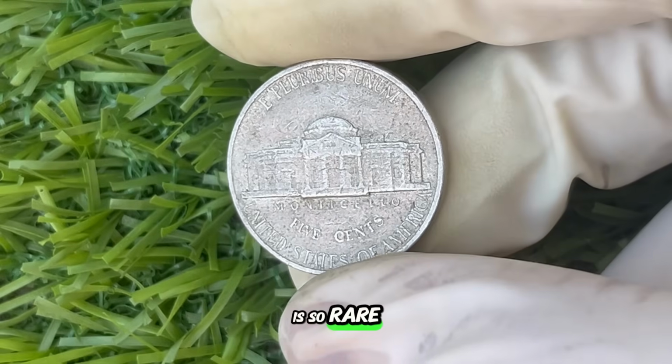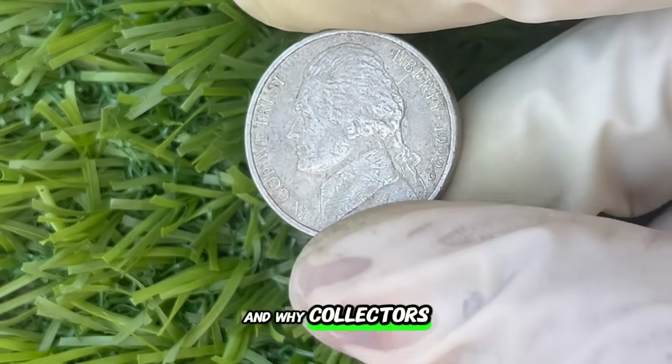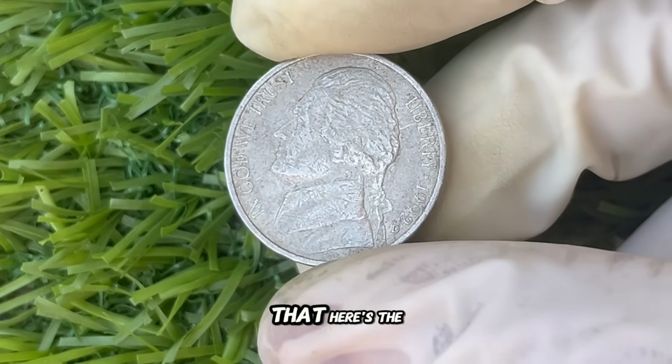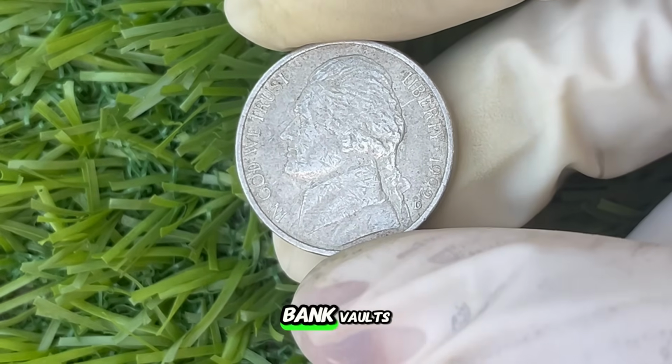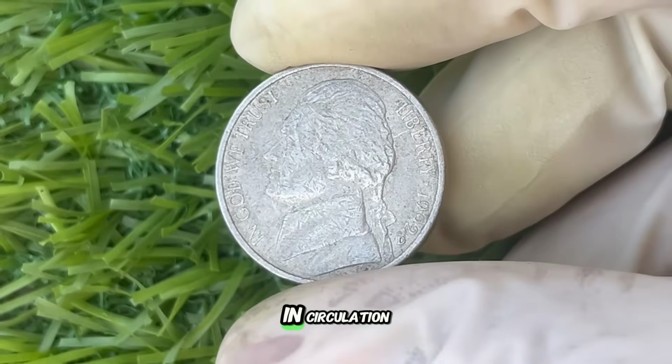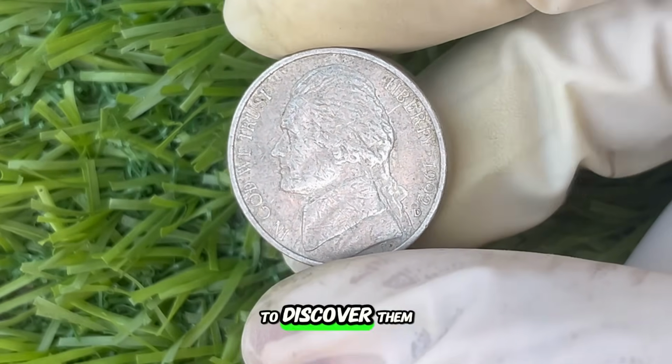But stay with me, because in the next few minutes, I'm going to show you exactly why this coin is so rare, how to check if you might already have one sitting in a jar, and why collectors are rushing to pay life-changing money for it. Here's the thing. Coins like this aren't just sitting in museums or locked in bank vaults. They're out there, in circulation, hiding in plain sight, just waiting for someone like you to discover them.